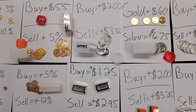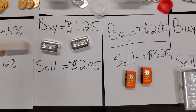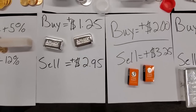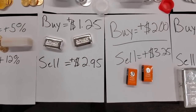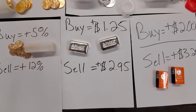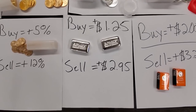Same with the 5-ounce and same with the 10-ounce bars. We're showing the 9 Fine Mint 5-ounce bars, but we have others in the back too that might go out unless specified, hey, I want the 9 Fine Mint bars. Same with the 10-ounce bars. The bulk of what we have are APMEX bars right now, but we got some miscellaneous stuff that eventually will go out the door too.